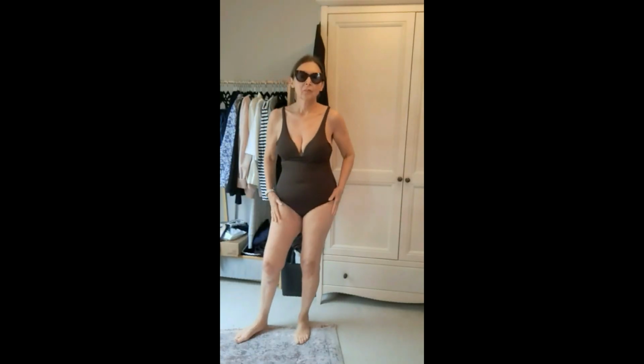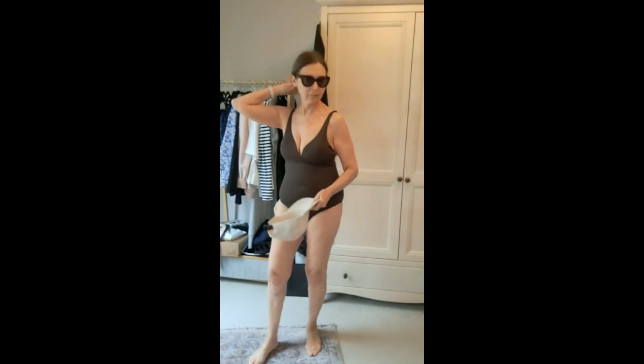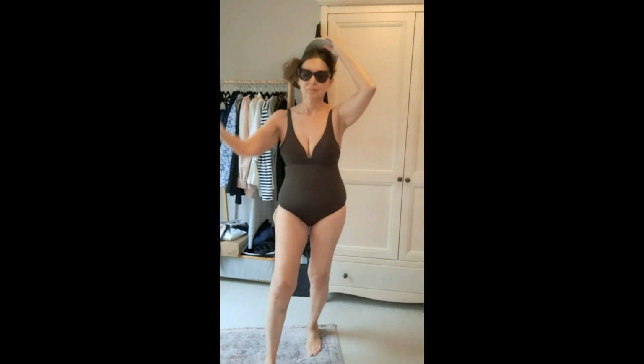I used to be really rigid about buying swimsuits that had underwire bras, but actually I think this swimsuit really fits me very well. It's incredibly soft and comfortable. How many times can I say soft and comfortable in a video? But honestly, that's what we want. We're going to a hot climate.